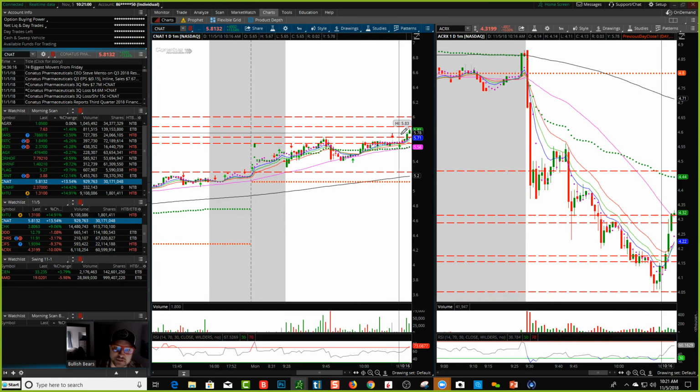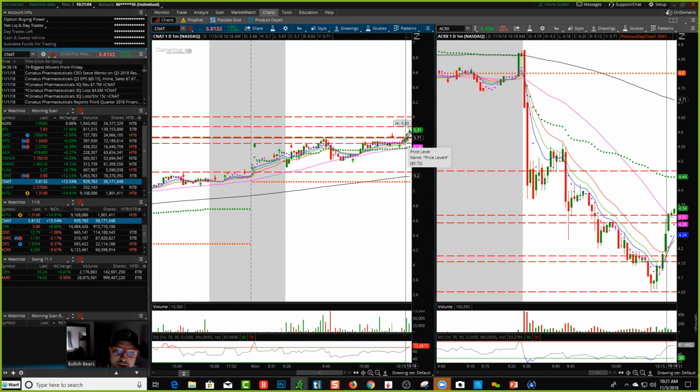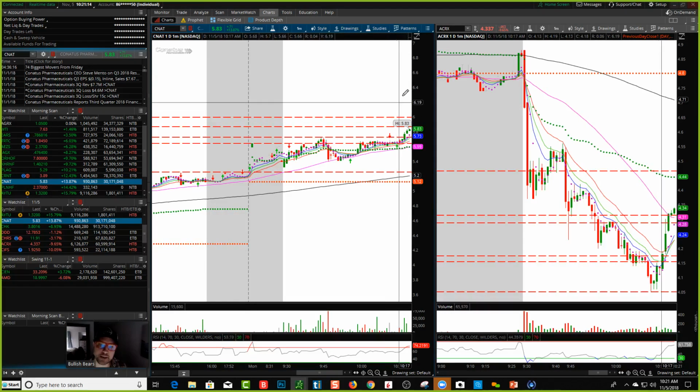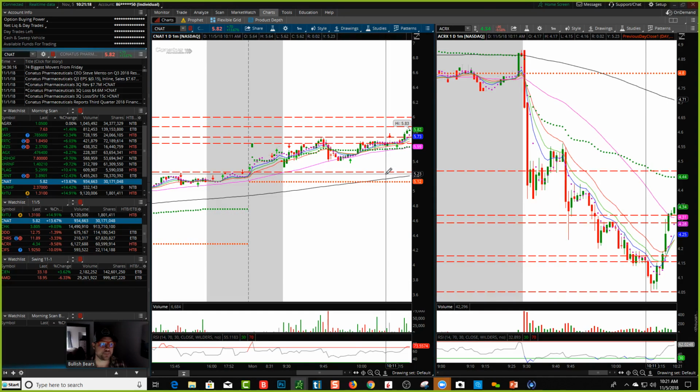But that's another one, guys. If you're watching this and you got in possibly at this technical break for a break of high of day, you know, another one, 571 up to 583. So maybe you're scalping possibly another 10 cents or so. Would you like to make a lot more? Yeah, but you might have to just take your profits today and just take these small scalps.